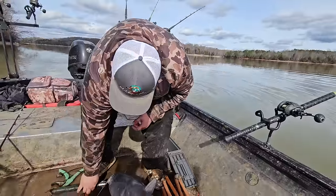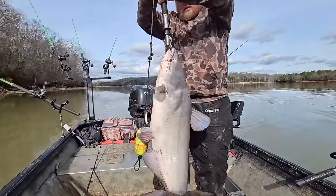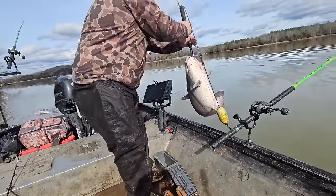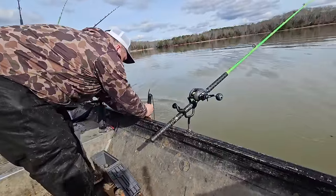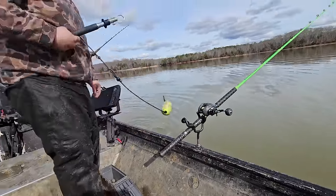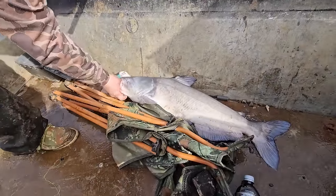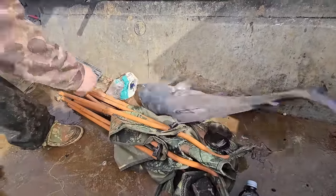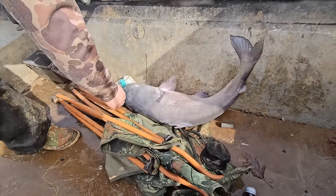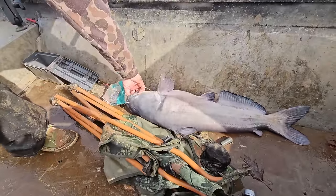All right, see how much that one weighs on the bogus? Is that the bigger one of the two? No, it's smaller. How much is that one? 24. 24? All right, so that other one was mid 30s. See ya. Very nice. And then we got this little guy. Go ahead and just pick him up. Oh, he's tearing him up. Open up. Open up.